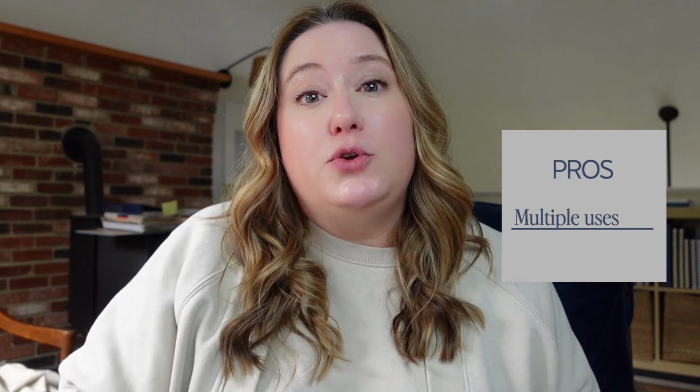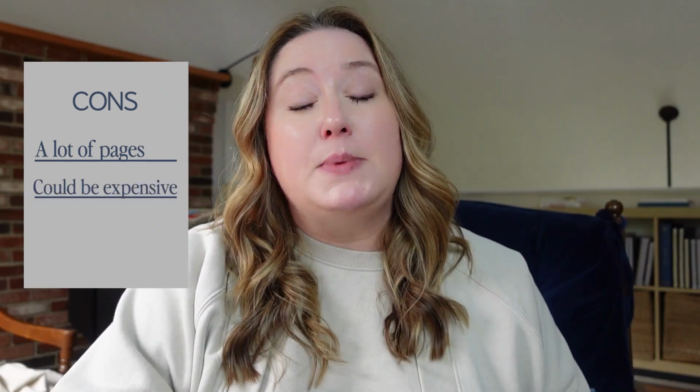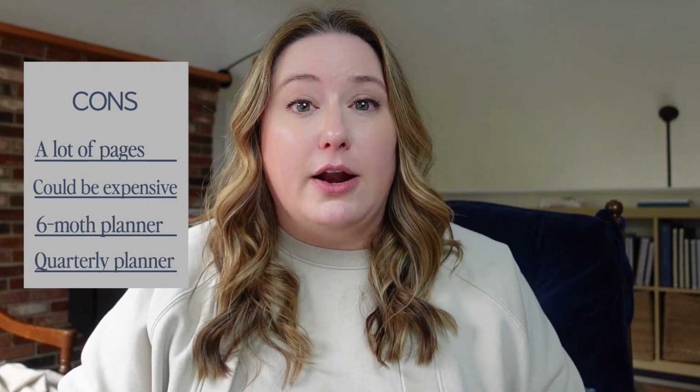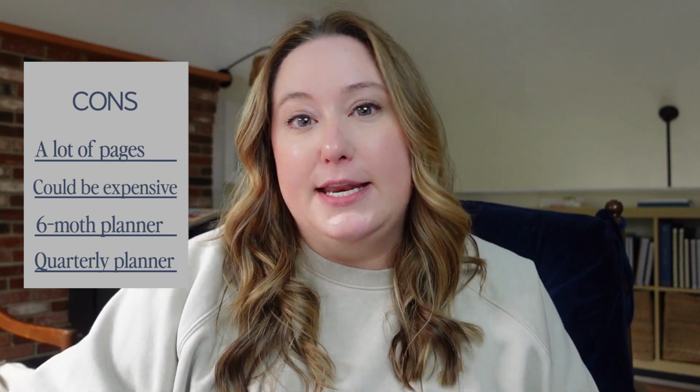I think this design is great. It's a fun trend because it has multiple uses, and so the end user really has all the options at their fingertips. A con of this design is that the planner includes a lot of pages, and this can get very expensive to print, or you might have to make your planner either a 6-month planner or a quarterly planner in order to incorporate all those pages without carrying an encyclopedia around.